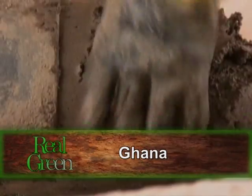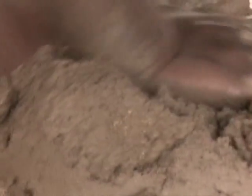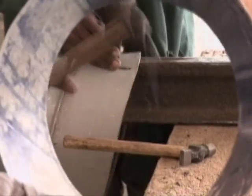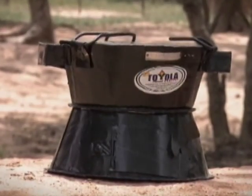Lumps of clay like this will soon become a cleaner, safer, and cheaper way to cook for the hundreds of thousands of families across West Africa who currently have to use traditional charcoal stoves. This scrap metal is being battered into a shape that can reduce greenhouse gas emissions and deforestation. They will become Toyola energy-efficient cook stoves.